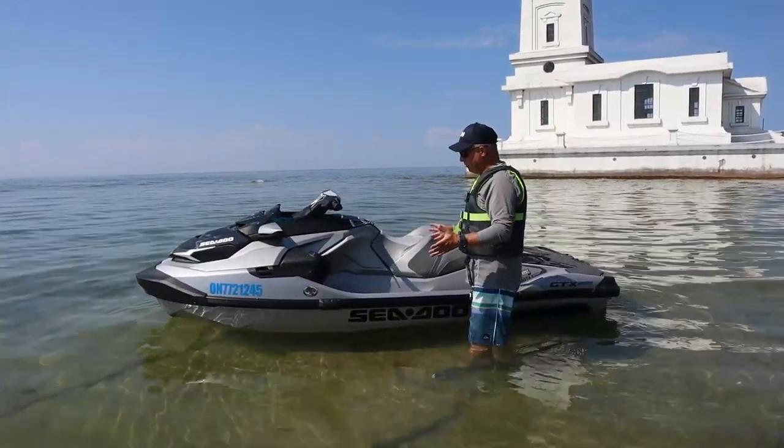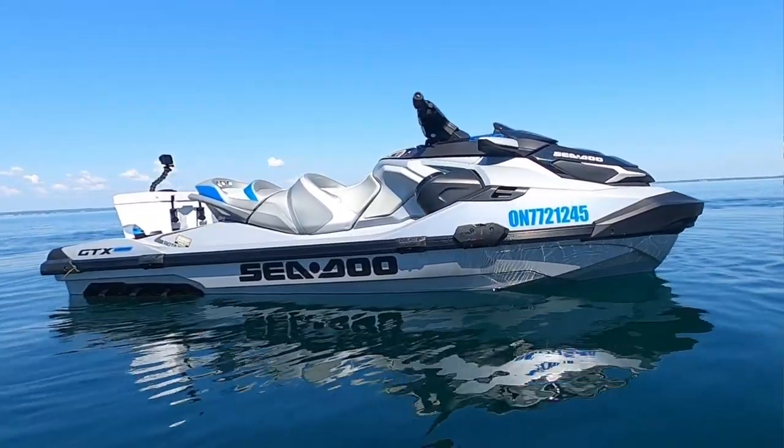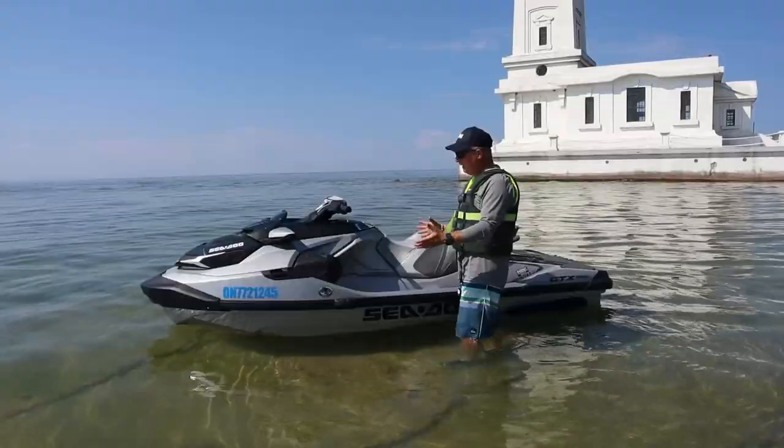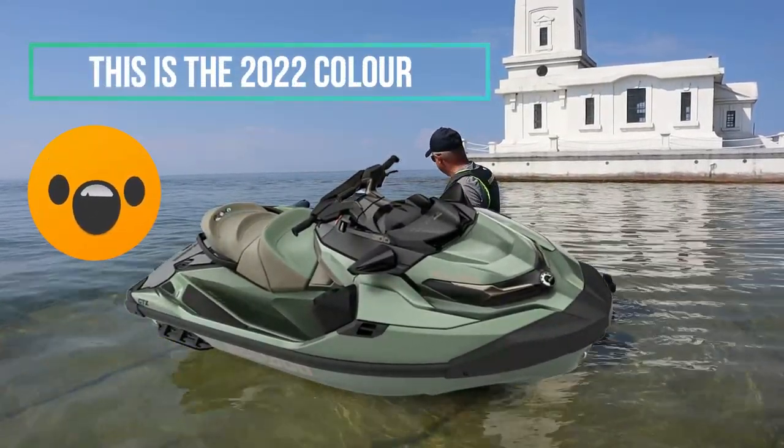And also when you come into the 300 Limited range, you get this color scheme, which I do believe may change in the coming weeks when they announce the 2022 models, but I don't think there's going to be much change to the actual ski itself, maybe just the color when it comes to this particular model.